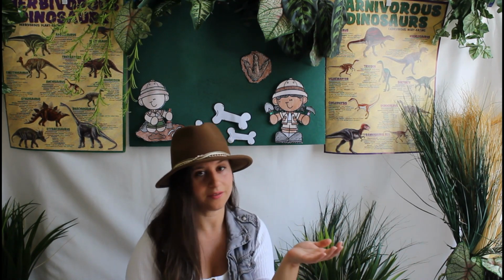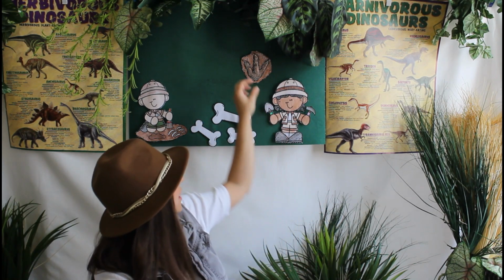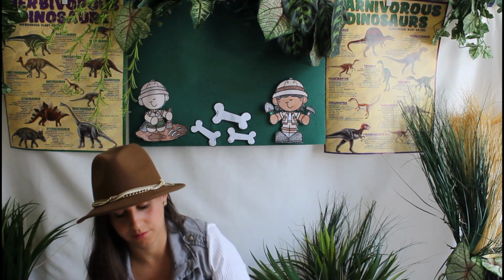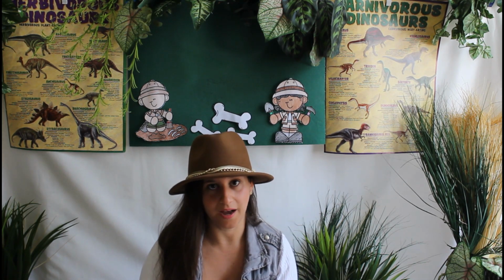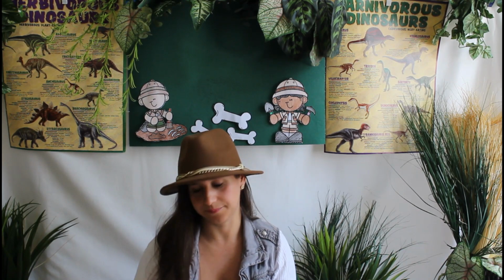We said that if you have some Play-Doh and you stick your hand inside, you'll see that makes a print of your hand. So let's look at some different fossils and decide if they're bone fossils or trace fossils. That means fossils that are like a print.